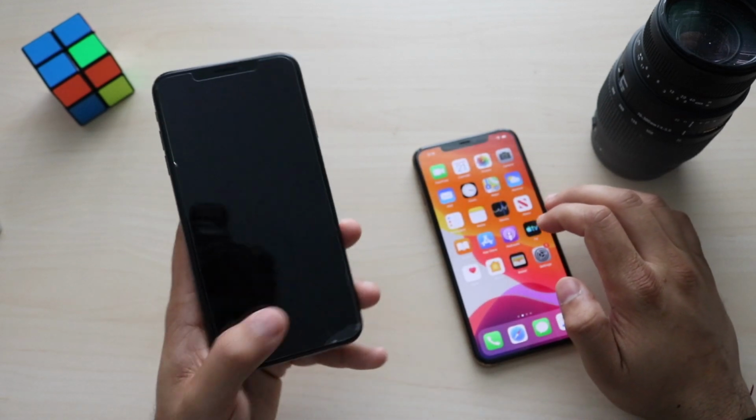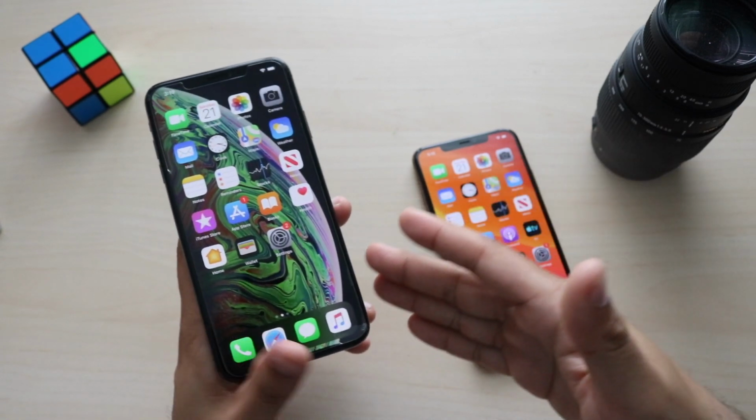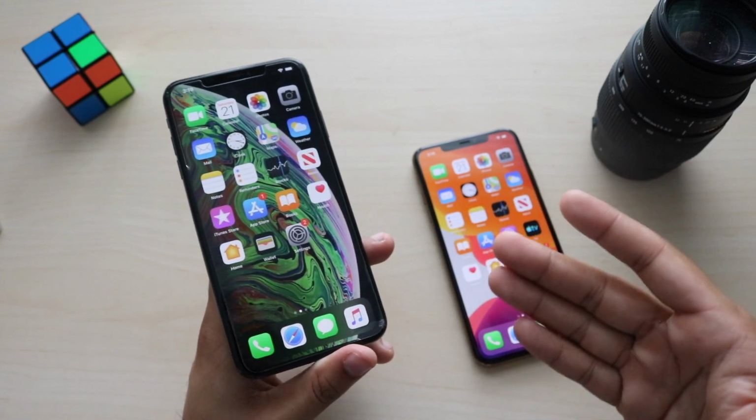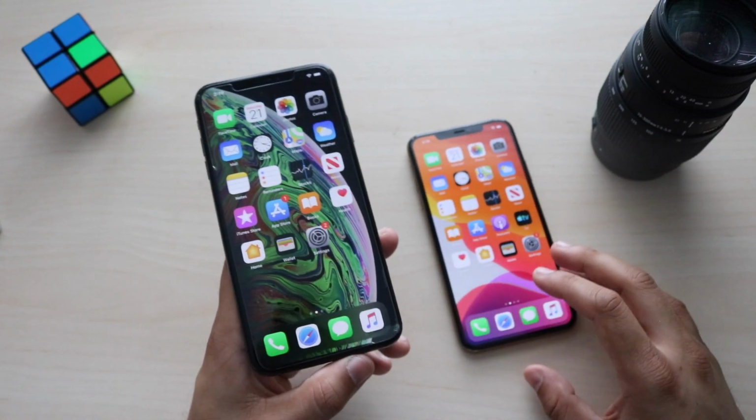But ultimately, what I can tell you is, realistically, the 11 Pro Max should last you longer with software updates, but I still think the XS Max is going to be just fine. If anything, I think they would match them because they look the same. Really, the biggest difference is the cameras on the back, but whatever. So now let's go ahead and do a little bit of a speed comparison.